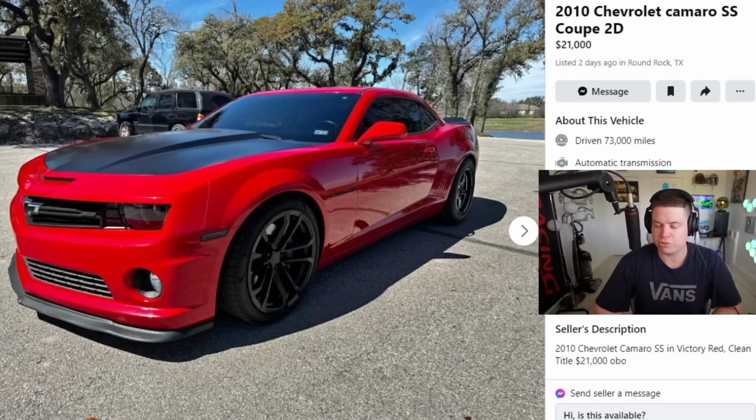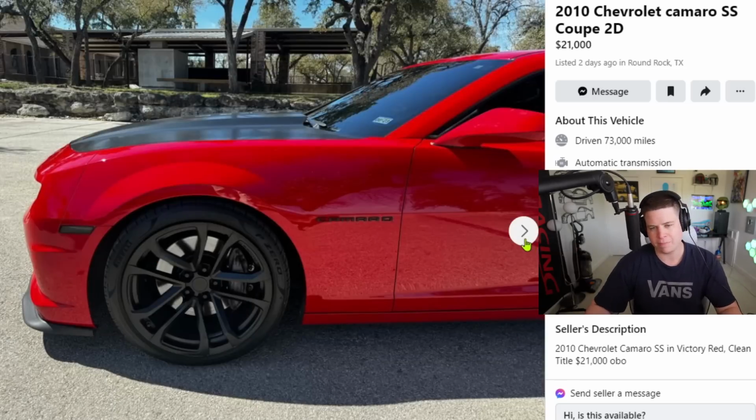Last car, and this will definitely trigger some people, 2010 Chevrolet Camaro SS Coupe 2-door. It's been driven 73,000 miles, and it looks relatively stock on the exterior. I mean, it's got a black wrapped hood. Maybe it's carbon wrapped. It's hard to tell. From here, it kind of looks carbon wrapped, but it might just be black.